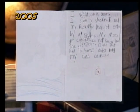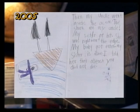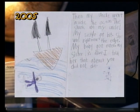I didn't hug my dad. Oh my. It says, then my uncle went inside the ocean. The shark ate my uncle. Oh no! My sister got bit. She was right near the edge. My baby got eaten. My sister is alive. I told her that. At least you did not die.